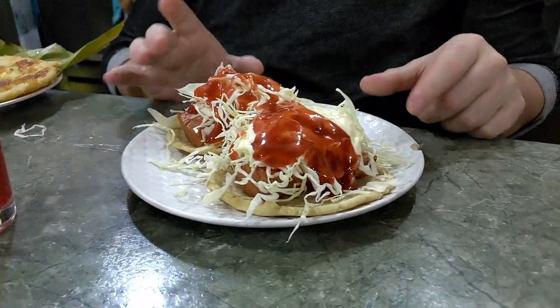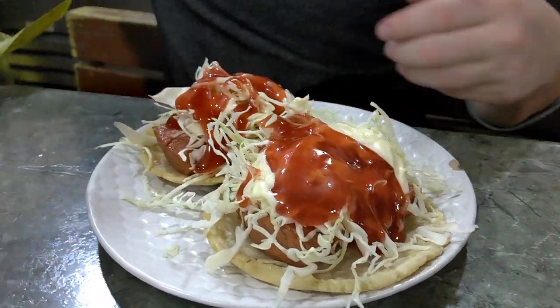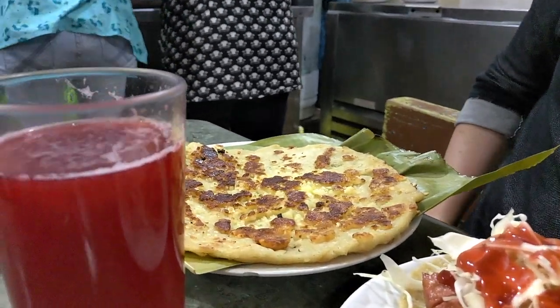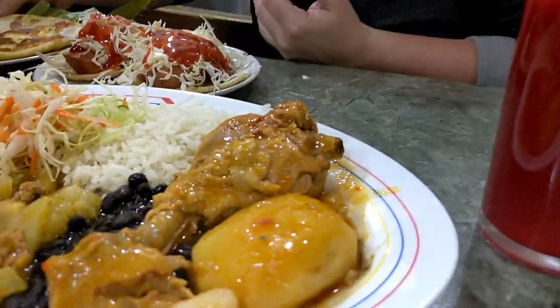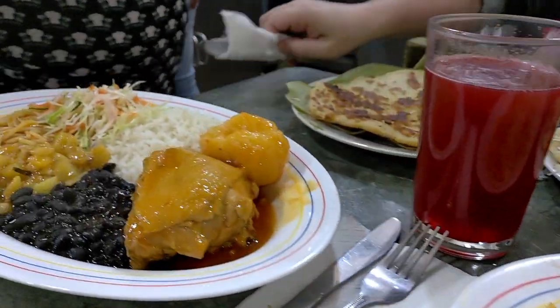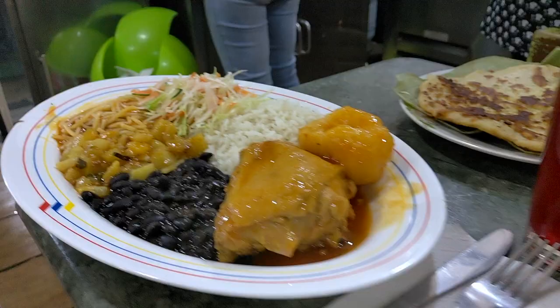Yes. Okay, this is your food. This is the sausages on a tortilla. And then this is the famous cheese-filled tortilla. Oh, this is a chicken quesada, guys. You want this piece or that piece? It's up to you. Don't decide. This one.